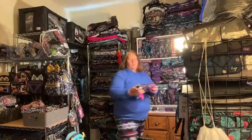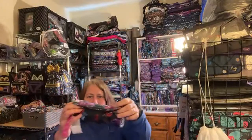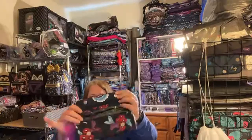I have one in Performance Twill in Mayfair Bloom. If you're not familiar with the Honor Roll case, this version has snaps instead of just magnets, but you have your little Honor Roll. This one obviously doesn't really match the pattern, but it doesn't horribly go against it. So it could be mixy matchy.